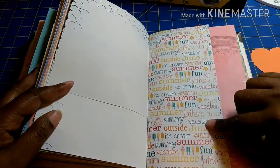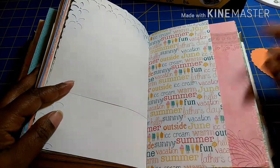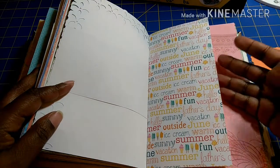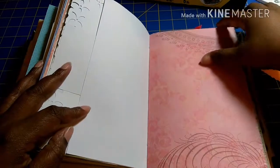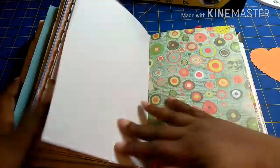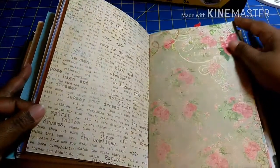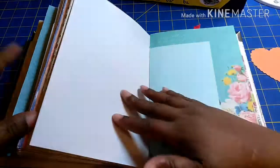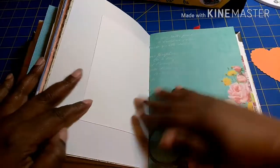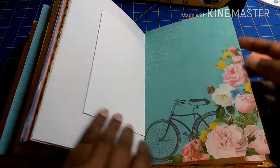This one here represents June. That's how I look at it anyway. And my birthday is in June, so it's a summer month. So I like it. Pretty pink page. This one, I love this combination together. That was really pretty. As well as this one here with the bicycle and the flowers. That's really nice.